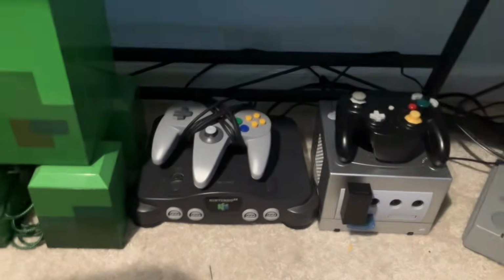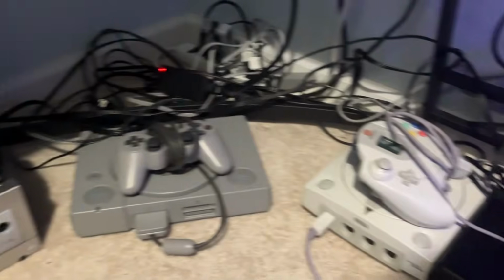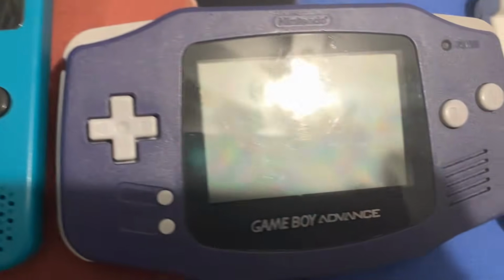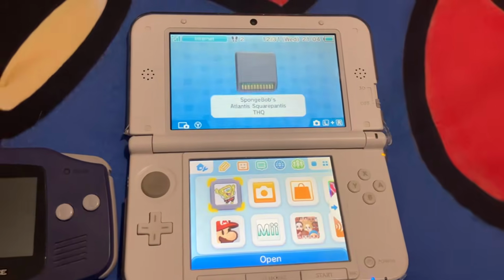I also have a Nintendo 64, a silver GameCube, a PlayStation 1, a Sega Dreamcast, and a Sega Saturn. And of course, along with that, I have my PC, which I use to game with some modern games and also to edit these videos. For portable consoles, I have a blue Game Boy Color, a purple Game Boy Advance, and the Yoshi Edition 3DS.